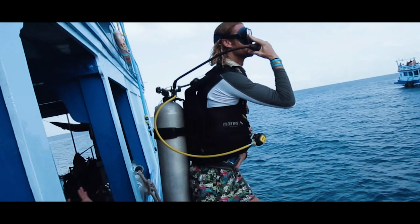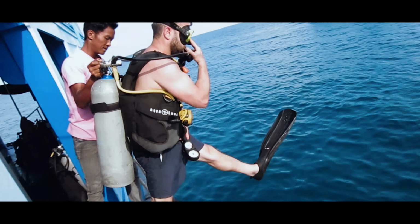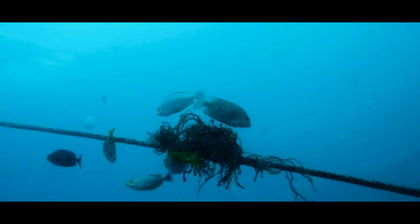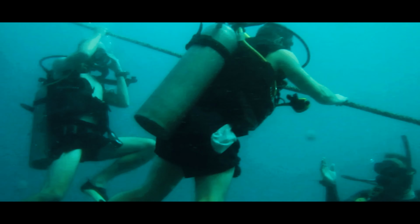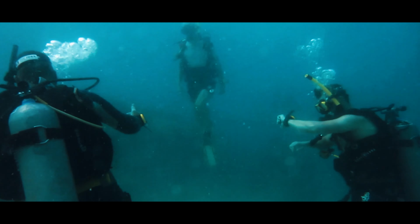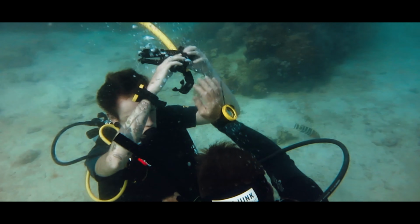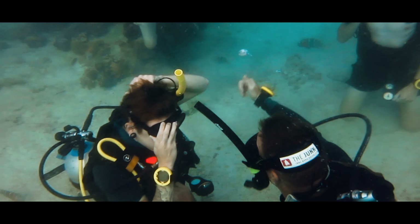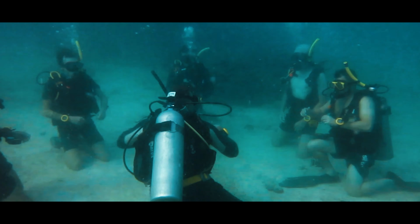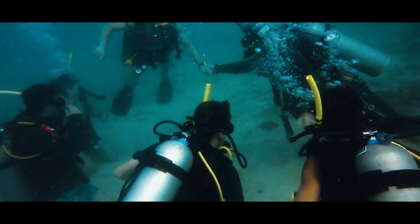Now that we had done all of our checks, we were ready to take our first leap into the ocean and head down to 12 meters to practice some techniques. Here you can see us clearing our masks and learning how to control our buoyancy with our breathing before buddying up and setting off on our first dive of the day. My buddy for the day was David, and we were told to follow Cole at the back of the group.